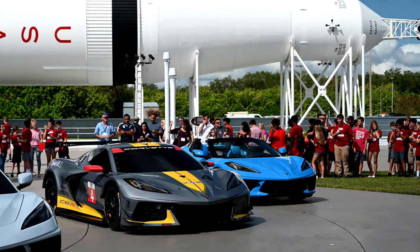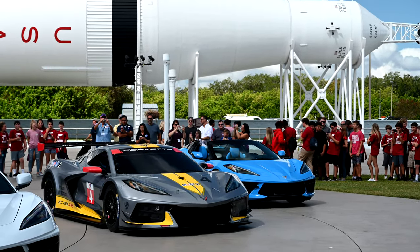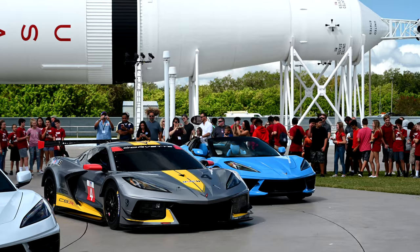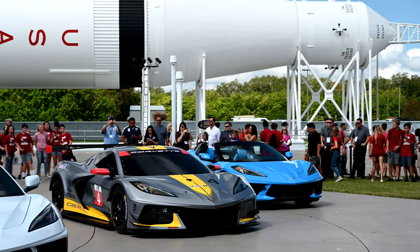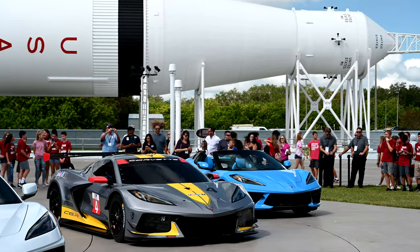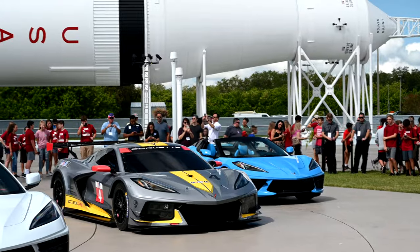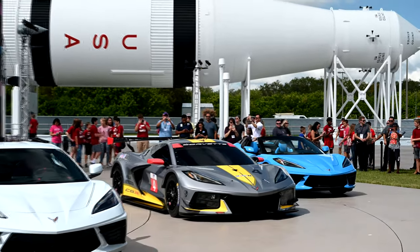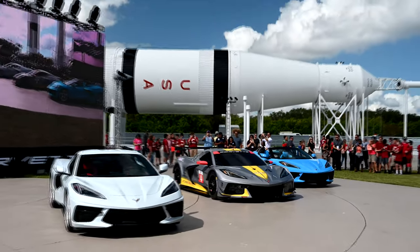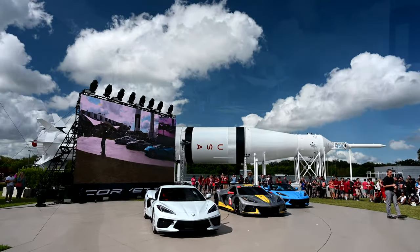We developed the foundation, the stiff, lightweight, aluminum and composite body structure with a large central tunnel, which managed torsion and bending loads in the coupe when the roof panel was out, and of course, with the top down on the Stingray convertible. You heard some of the amazing stats. Two-panel retractable hardtop operates in just 16 seconds at speeds up to 30 miles per hour.